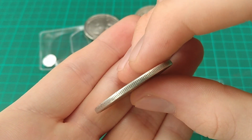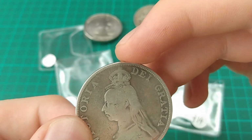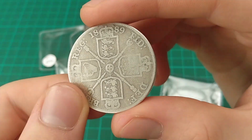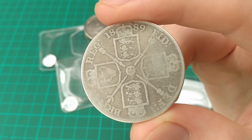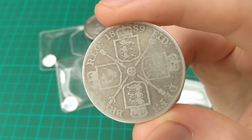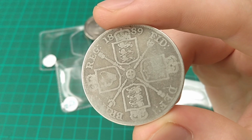There is no edge inscription for this coin, but we can see milling or reeding on there to prevent it from being clipped. Now interestingly, this coin is still legal tender. It was never demonetized. So the coin was worth 4 shillings, of course, 2 florins. That would be then 1/5 of a pound sterling. So back then, 48 pence, but today, 20 pence.